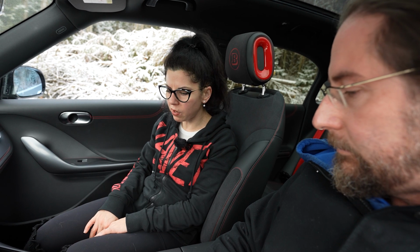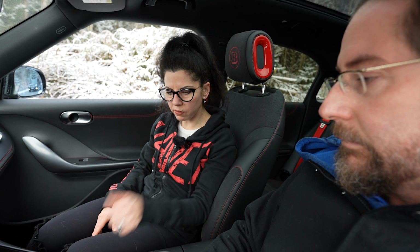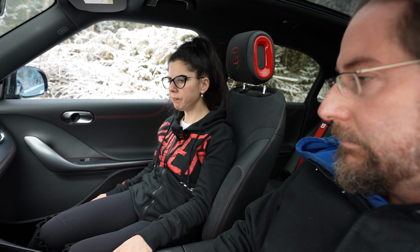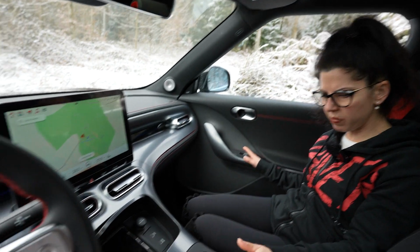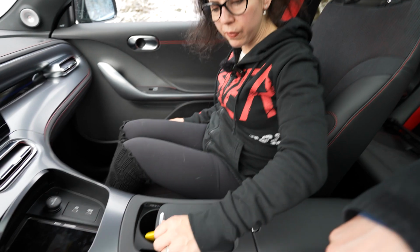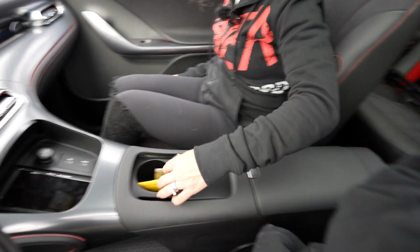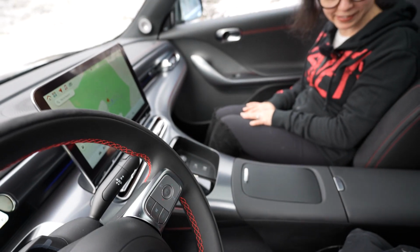I'm basically comparing this car to our ID3. I've driven other cars, but I know obviously our car more. So I find that the trunk space is really small. There's storage space, but I feel cramped. I like the fact that you can close everything, so it looks nice. Everything is tidied up, exactly.